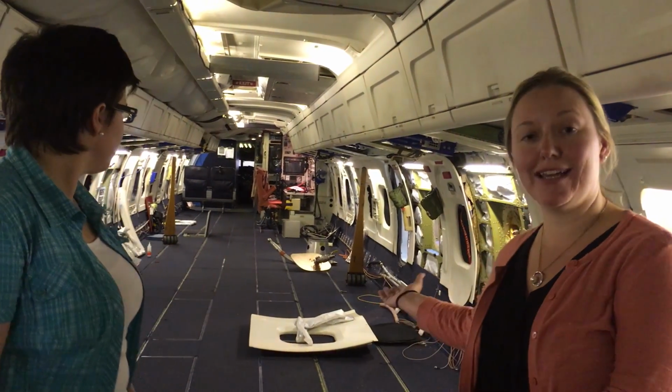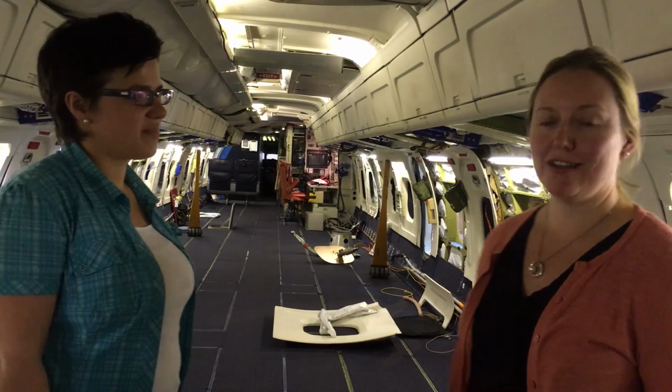So this is the tie-up at the end of ATom. As you can see, we actually have a completely empty aircraft. All of the bigwigs and senior scientists have gone home, so it's just the instrument people who are still here, but we've managed to pull everything off in, I think, record time, 2 days. It took us 2 weeks or more? I think it took us 4 weeks to get everything in, and it's really hard to believe that it took us less than 2 days to get everything out.